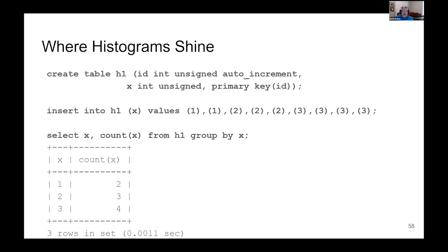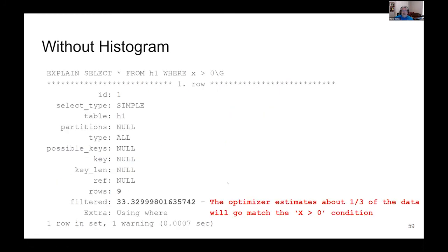So we're going to create a table called H1, which has an ID column and a column called X that's an integer. So we're going to insert 2 1s, 3 2s, and 4 3s into our table. And if we do a count of those, 2 1s, 3 2s, and 4 3s. Now, without a histogram, we run a query that says, okay, select everything from H1 where X has a value greater than 0. The optimizer has some information, but it doesn't have really good information.